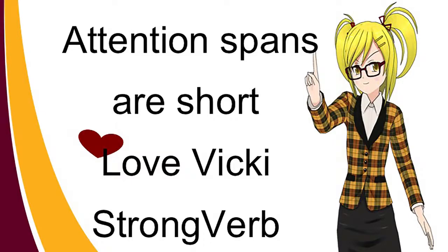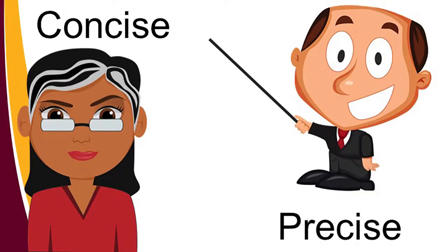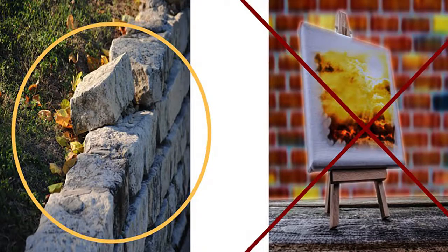Attention spans are extremely short. Offices are busy. Say goodbye to Andrew Adjective and Annie Adverb. Learn to love Vicky Strong Verb. She's very powerful. Use not only concise language, but Peter Precise language that is exact. Use concrete, not abstract words. Be patient as you guide the Jake Brights of work, but don't become one.